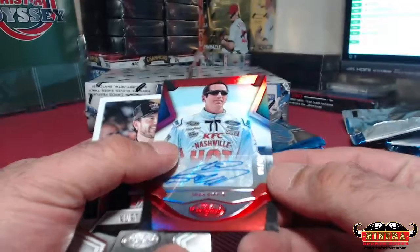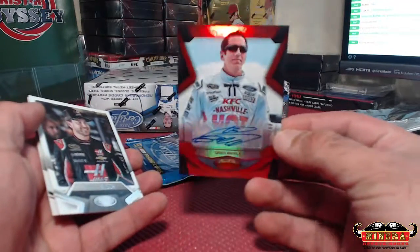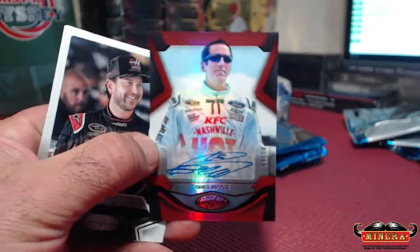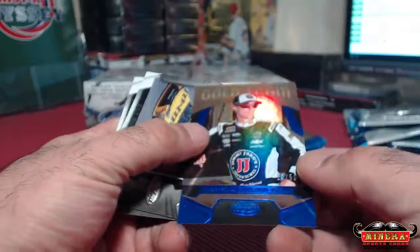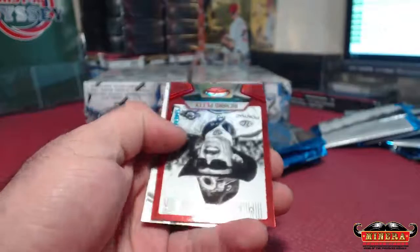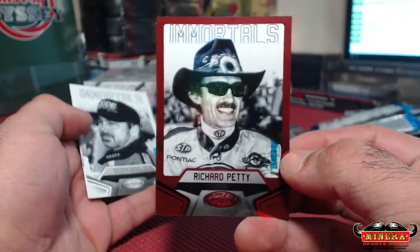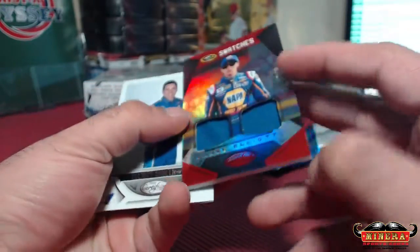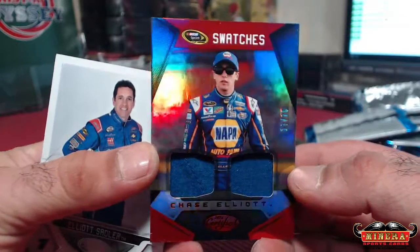Greg Biffle, 40 of 60. Damn, what a box. Wow, people we know. I know. 13 of 50, Kevin Harvick, gold team. And a red, Richard Petty, 18 of 75. What's our relic? Chase Elliott, 17 of 75, swatches.